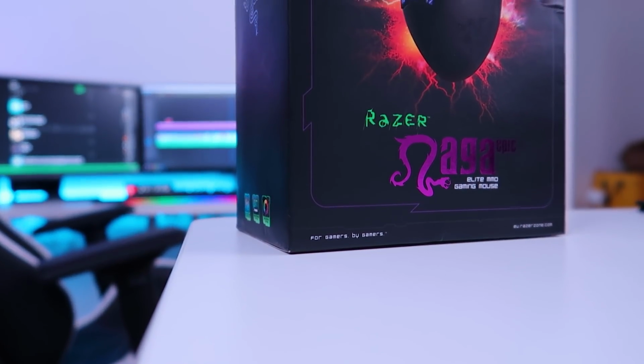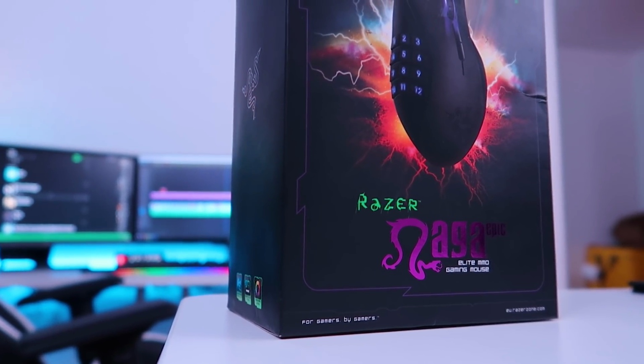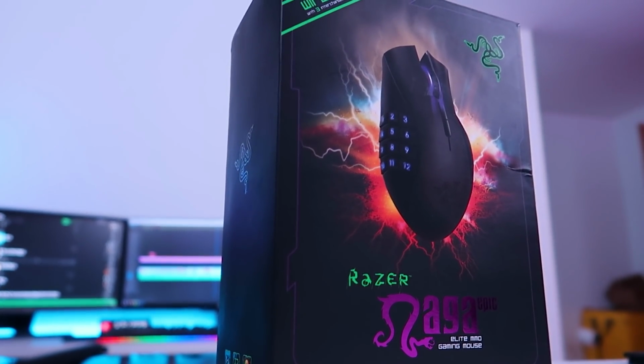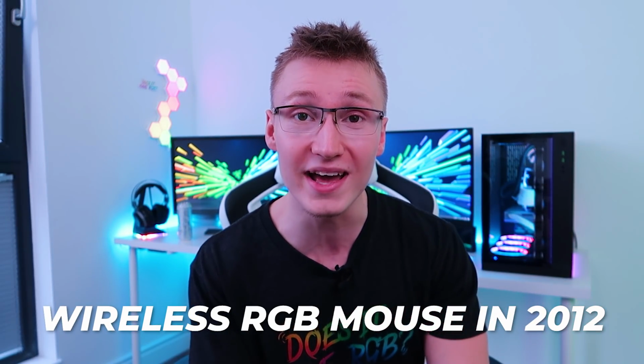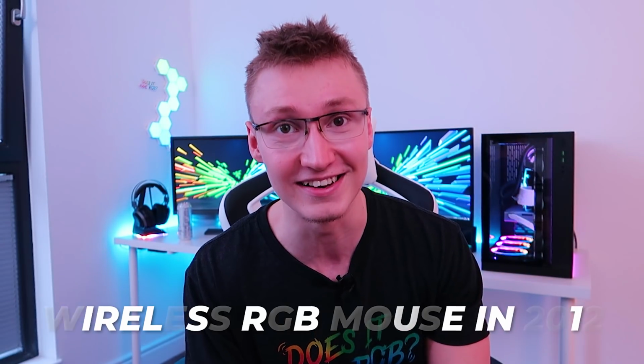But one item in particular that I do still hold on to happens to be my Razer Naga Epic mouse, all the way from 2012, which I'm almost certain was the first ever product I owned myself from Razer that had RGB lighting. And it was a wireless mouse, a wireless RGB mouse, all the way in 2012. Let's take a look at it.